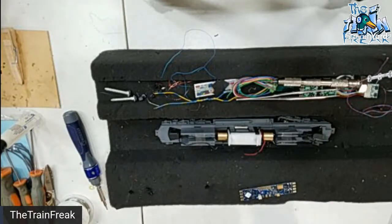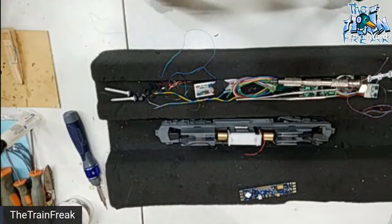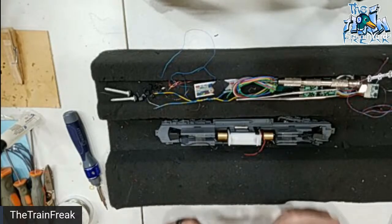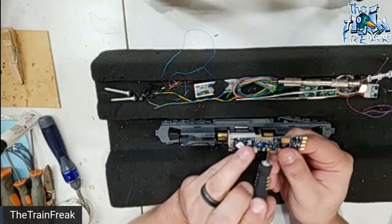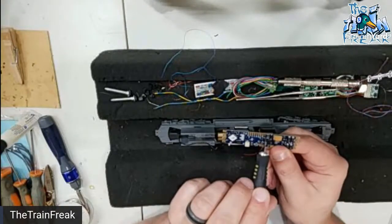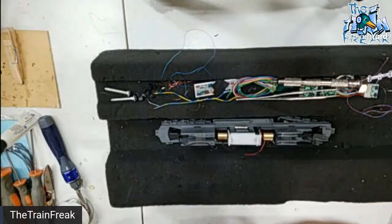Now, the other thing to keep in mind is that the older Athearn locomotives use incandescent bulbs, not LEDs. If you go with a TSU-2200 and you don't have the board that will rectify the LEDs down, you can fry the decoder. But this one here has a built-in 1.5 volt common. Where my blade is at, I know it's going to be kind of hard to see. Let's see if I can get that closer to the camera.